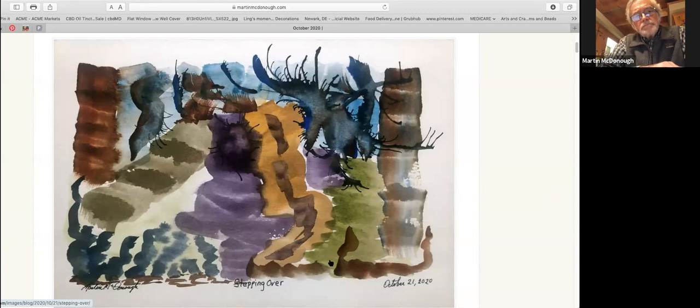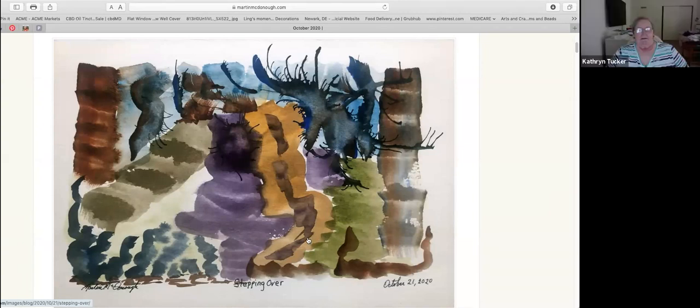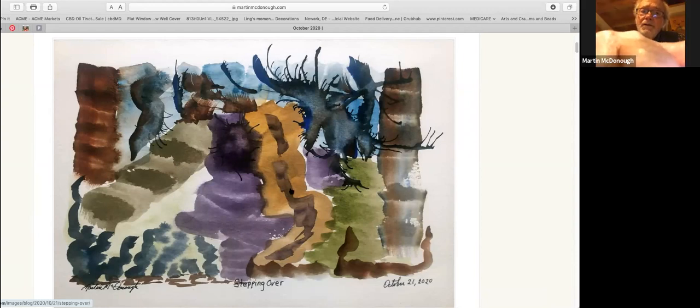Here's a nice grassy patch here. This pterodactyl is just so out of character for this scene. It is, you're right. But he's not impacting anyone in here. Yeah, that's true. They're not reacting to it, are they?